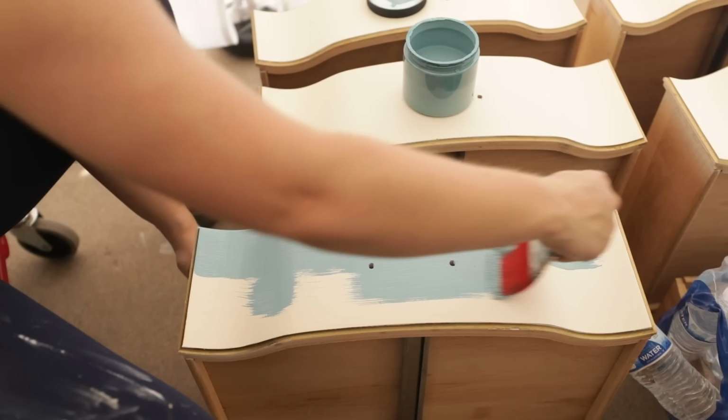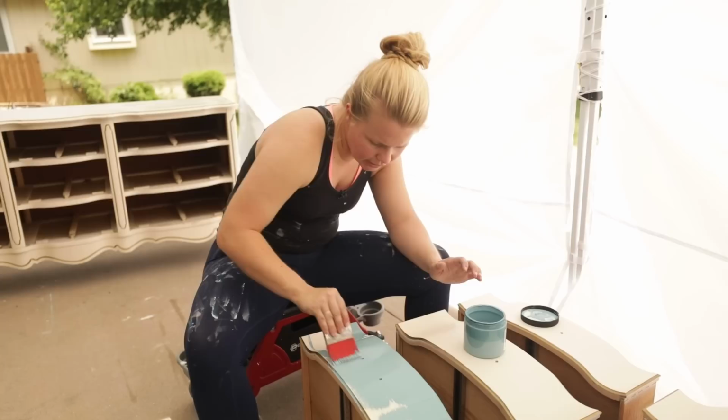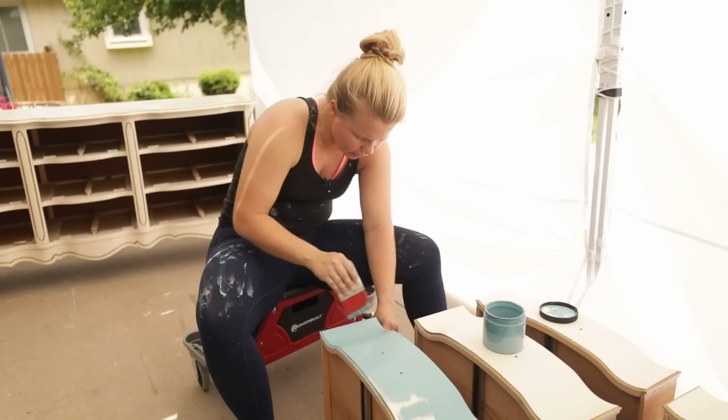Another very important thing with silk paint is that you don't need to water it down. Usually with the chalk paint, I'm always watering it down. So, you know, with the silk paint, it's a little bit of a different paint. And because it has those all-in-one qualities, you don't need to dilute it at all. It's a really great consistency as is.